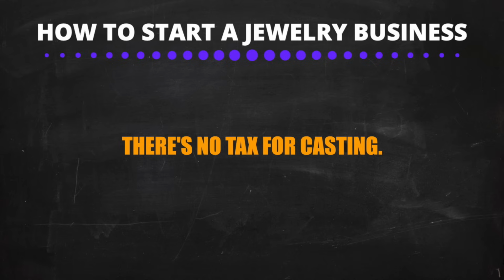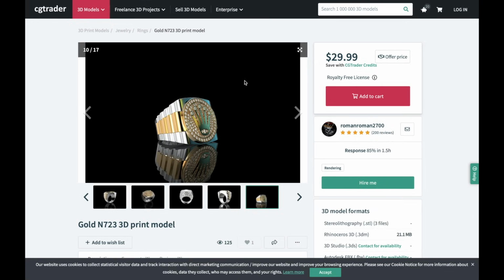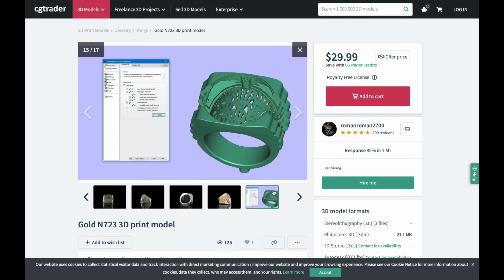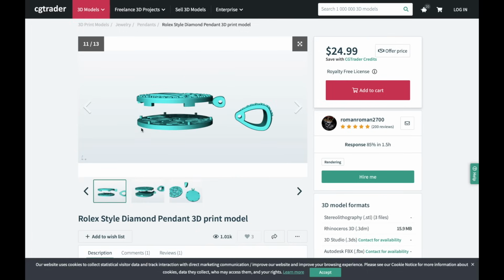You never pay tax for casting jewelry, so be careful, some casters might take advantage of you. If you're doing heavy pieces, always scan your jewelry right after casting. Really quick, if you guys are going to be casting jewelry that is two-toned, for example, it will have white gold and yellow gold, you will have to cast each piece separately and then weld them together or solder them together. Also, some pieces will have galleries. These will also be welded together. This right here is a gallery, the back see-through caged piece, and this is called a bail.